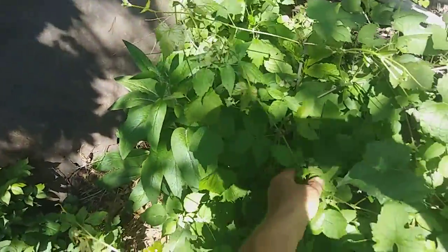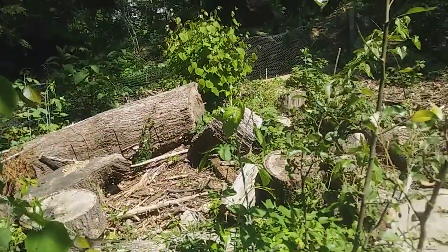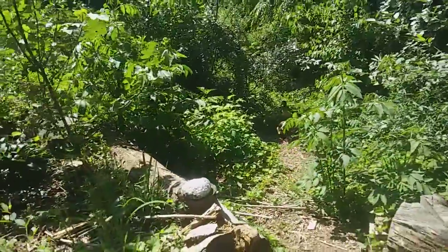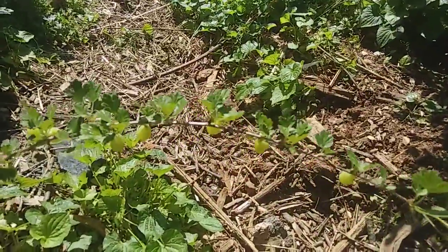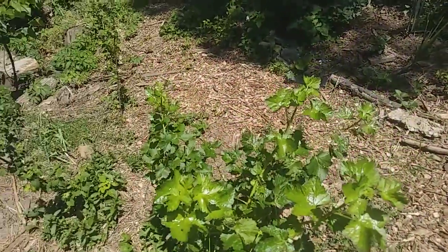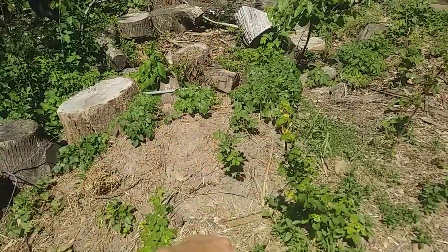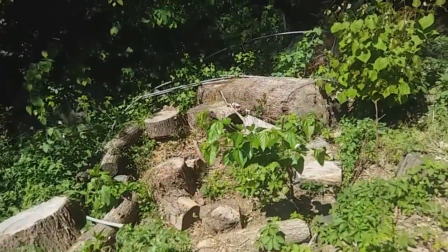Some wild grapes, and red raspberries. Yellow gooseberries. Black currants. Red raspberries. A young Cornelian cherry. It's a hugel build we built in the class earlier this year. Growing potatoes right now. It's a mulberry.